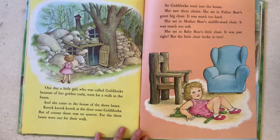One day a little girl, who was called Goldilocks because of her golden curls, went for a walk in the forest, and she came to the house of the 3 bears. Knock, knock, knock at the door went Goldilocks. But of course there was no answer, for the 3 bears were out for their walk. So Goldilocks went into the house.